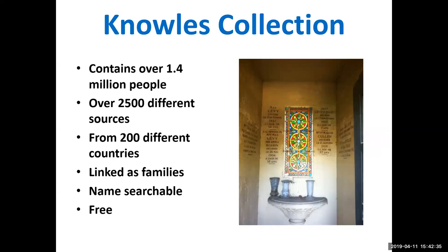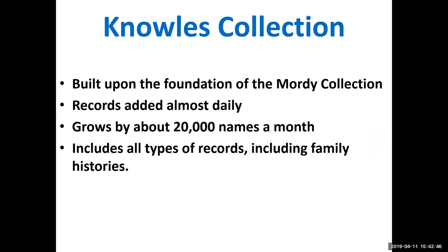This picture is out of Pere Lachaise Cemetery in Paris. But it has records from everywhere, headstone pictures, cemetery pictures, whatever it is. So that's the 1.4 million. Now, it's built upon the foundation of the Morty Collection. That's where it all started. Those 7,500 names is now 1.4 million.